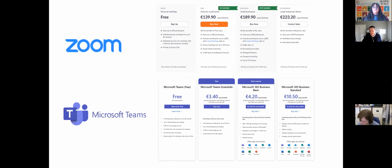Some people use the free versions of them, which are limiting. They're probably fine for most groups, but it would be worth looking at the licensed version if you're going to be using it a lot. And I think Karen was saying last week that the PPN also has access to Zoom that can maybe be shared with groups as well. So it's something that could be very, very useful.